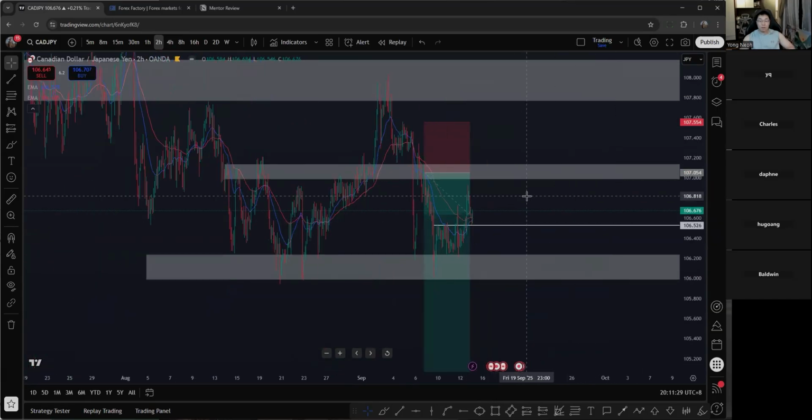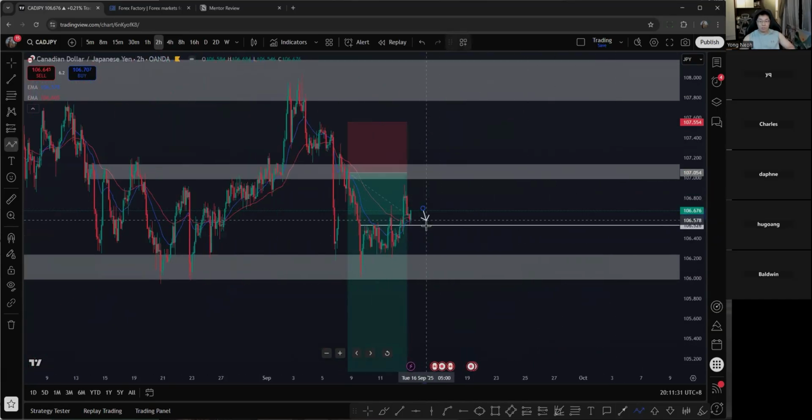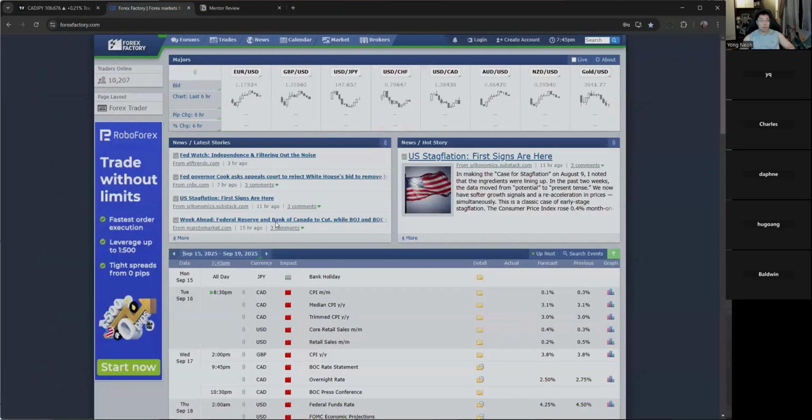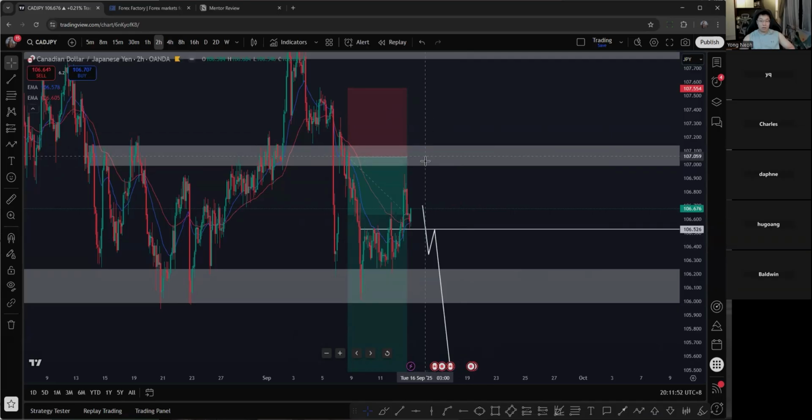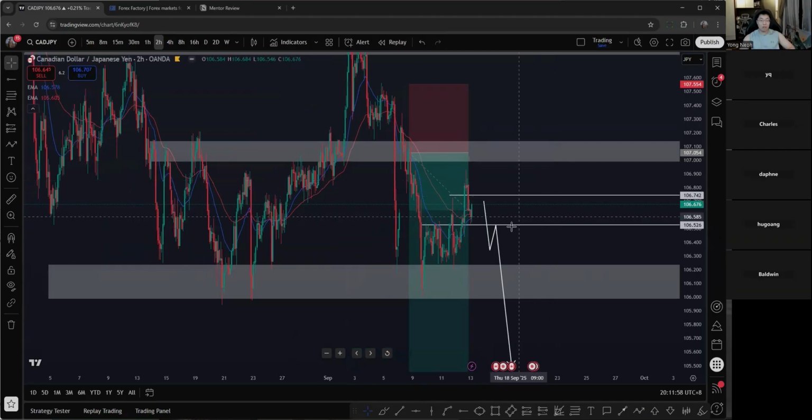If tomorrow I see price close back below 106.52, but tomorrow I know we have the yen holiday. But if, let's say, I see price close back below 106.52, I'll add on another 40% size, which is another 20 lots. Once I add on another 20 lots, I'll be in for about 90 lots in total. I will then throw all of my stops above this minor swing high here on the left.